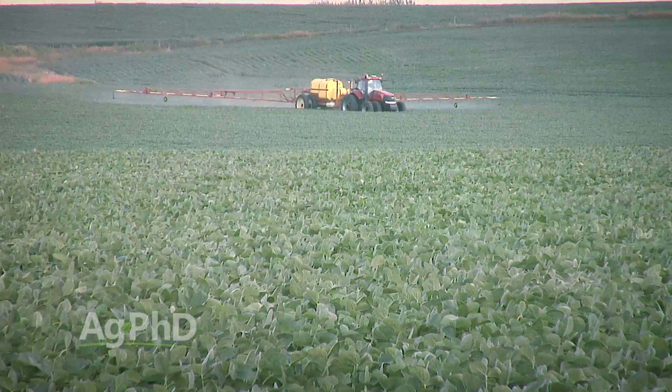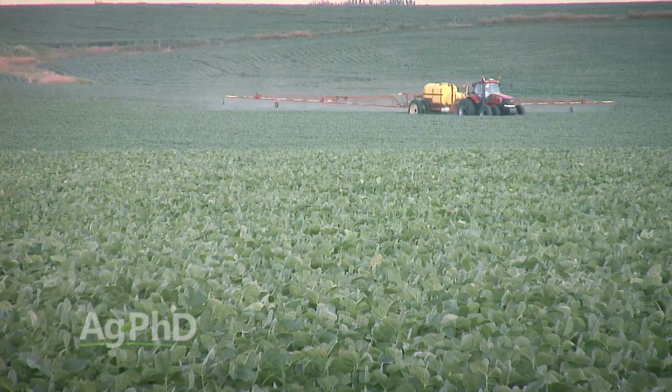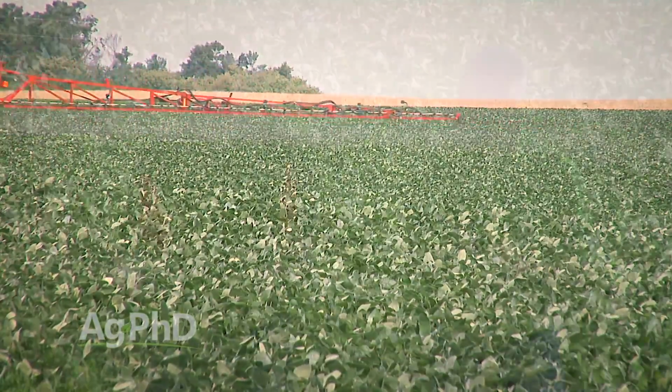And you look at, well, we've got a problem bug out there and it's starting to clip off some pods. Maybe it's bean leaf beetles. Well, what can we do to stop the bean leaf beetles? Our only bet across broad acres is to spray an insecticide. Well, there are insecticides that have a 30-day pre-harvest interval. There's some that may only have a week or 10-day long pre-harvest interval. Well, which ones are we going to choose? We're probably going to take the shorter ones.